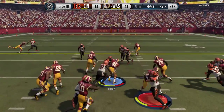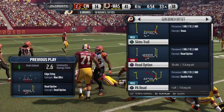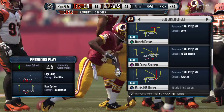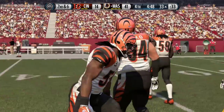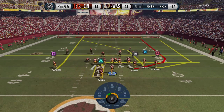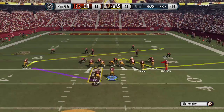They call his number once more. Gets about 4 yards that time. Morris is trying to be patient, but there is nowhere to run that time, and he only gets a short gain. And it'll be 2nd down and 6 after the running play on 1st down. The Redskins all bunched up here as they get set at the line.